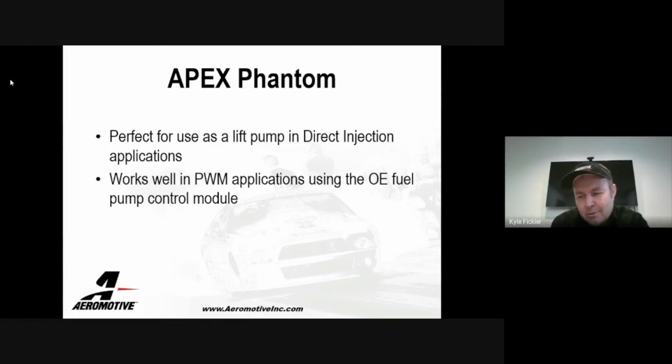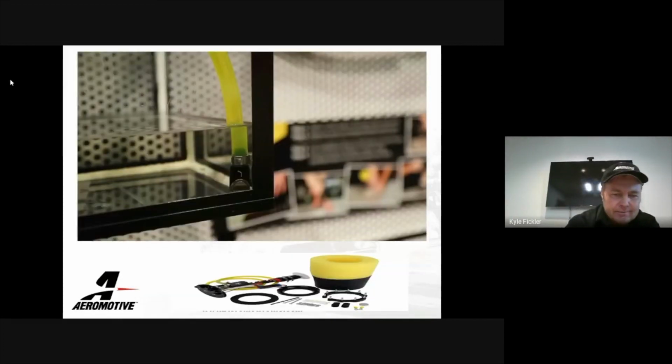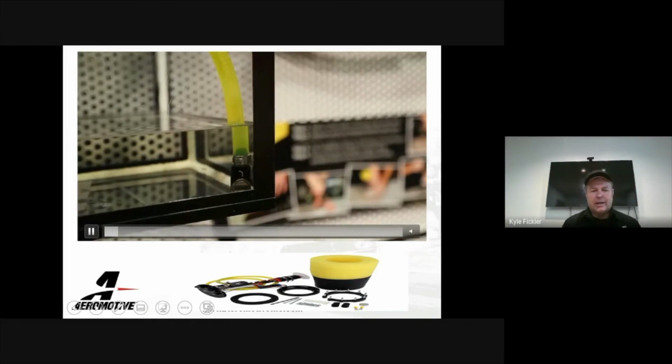So the reason I'm throwing these two different topics together with Phantom Apex is, and a lot of this experience has come from Brett, he has been able to go back in situations and utilize Phantom Apex. And the reason it solves two of the issues. By using the bladder baffles with the Apex, we have that gallon of fuel, and I'm going to see if that video works. We have that gallon of fuel at all times in that bucket.